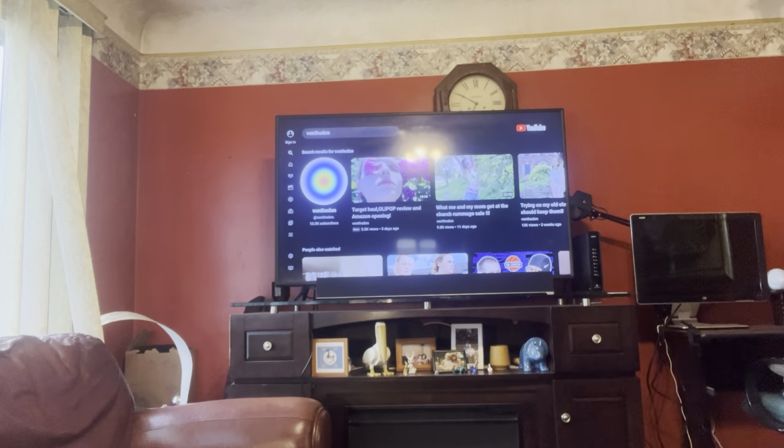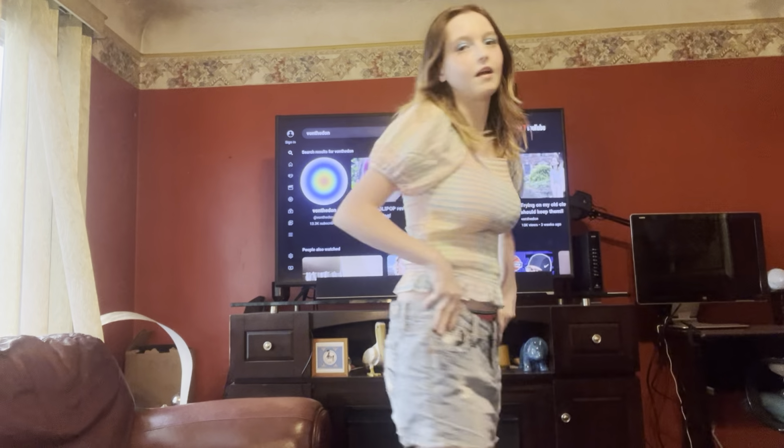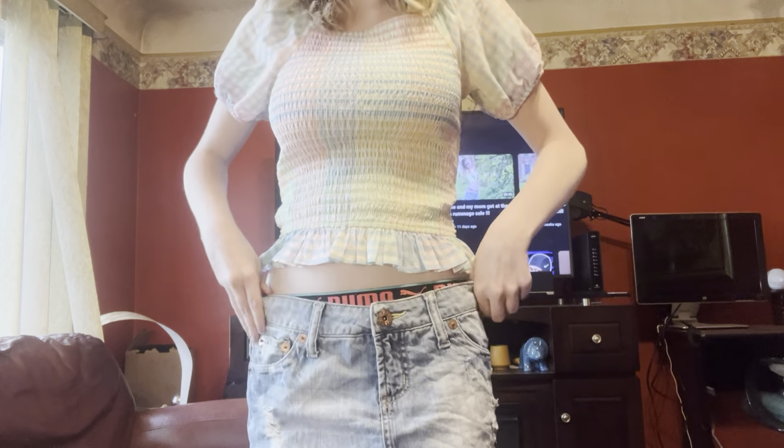Okay, let me see. That's cute. As long as it's not wrinkly. But look, it actually works. It's okay. I mean, I don't know if you'll wear it because I don't think you'll be comfortable, but it works. So, here's the mini skirt. Look at it though. It's like this. But I could wear it. You have lots of outfits.